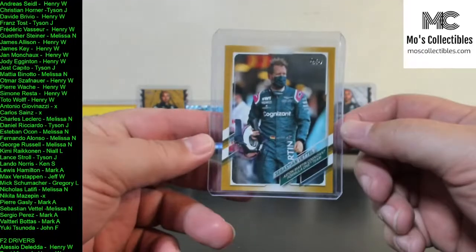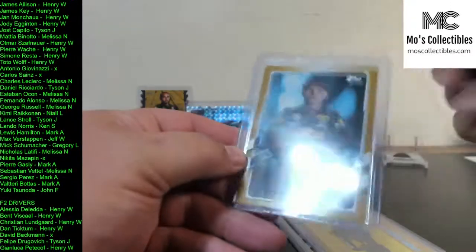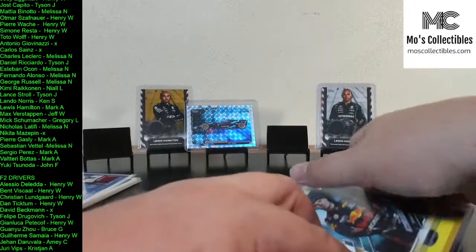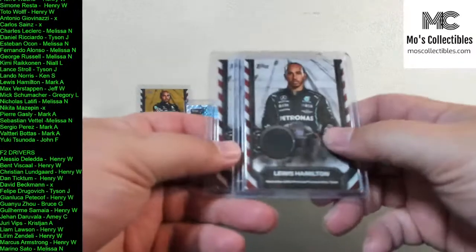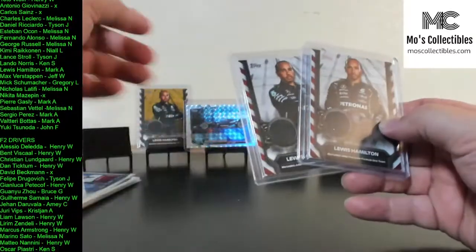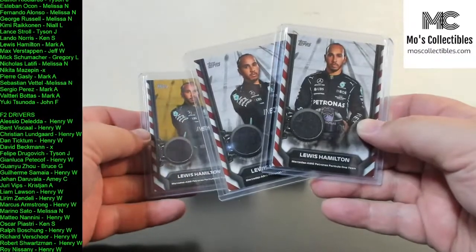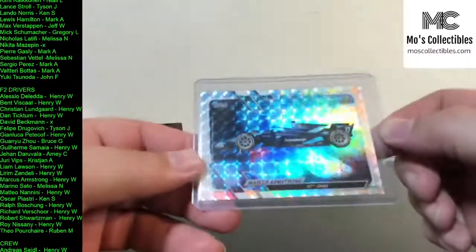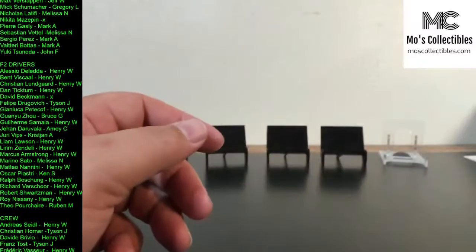And our showcase, Vettel, Lewis 61, and a Verstappen portrait. Happens to be really dirty, out of 50. We got a big chunk of Lewis's fire suit here. This one's out of 50. These other two are 199 each. And we had a 101 for Marcus Armstrong in his car.